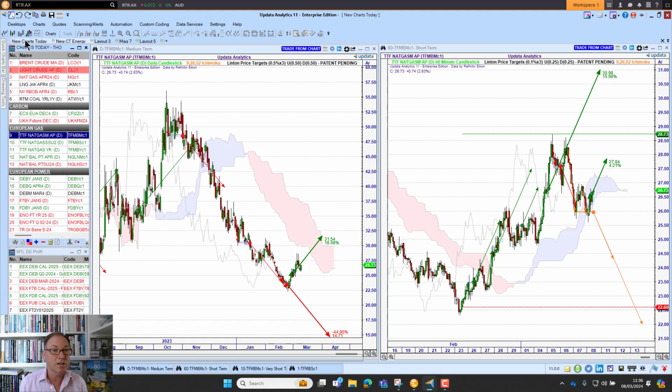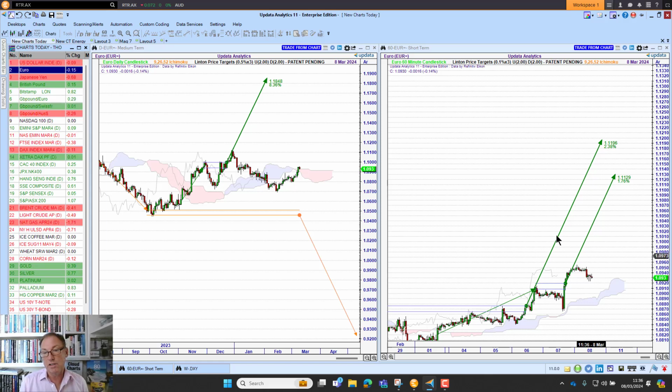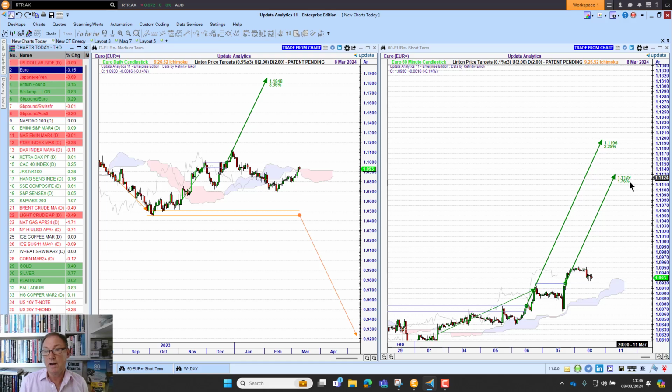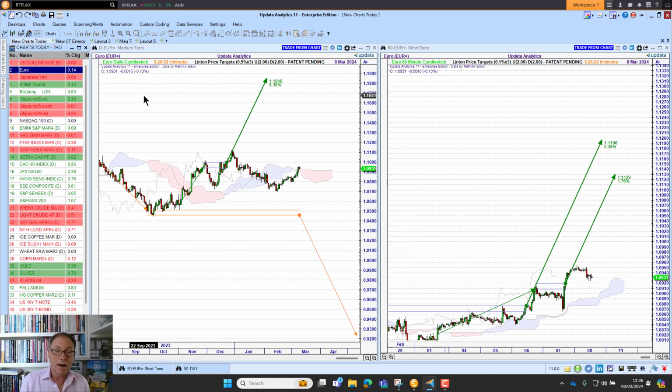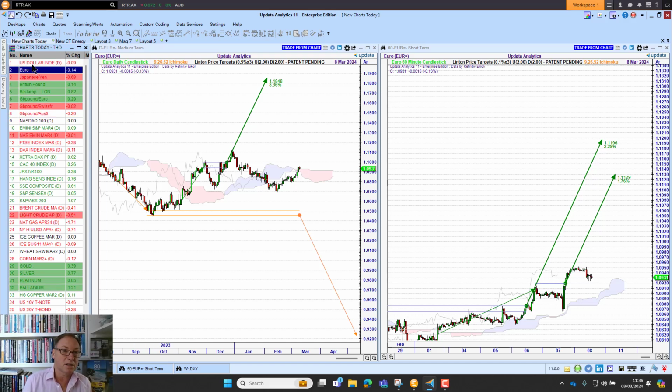But first of all, let's just look at what's going on in the major markets. Interesting, we saw these two new targets on the euro after that ECB decision, pointing to 111.29 and 111.96. So let's say 112 area. So that's quite interesting for the euro. Rates remaining unchanged has just been a bit of a surprise to the upside.